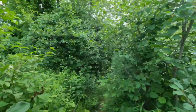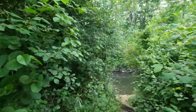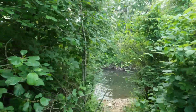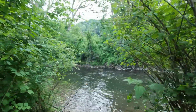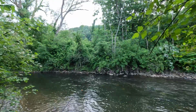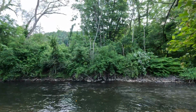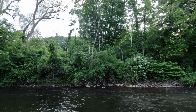All right, so we made a quick move upstream. I think this is probably the furthest upstream we're going to be able to fish. We're maybe a mile or two below Manchester. The water, as you can see, is much smaller in here, more like a creek than a river, but it looks pretty good. So we're gonna start nymphing, maybe do some dry fly fishing and see what happens.